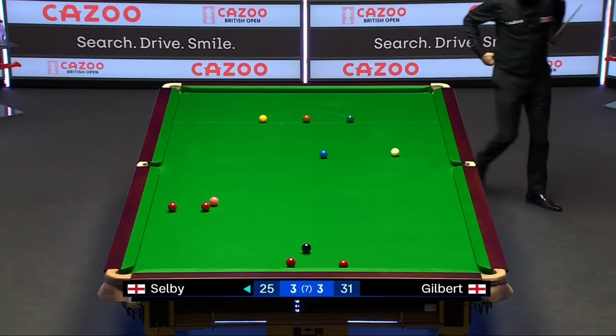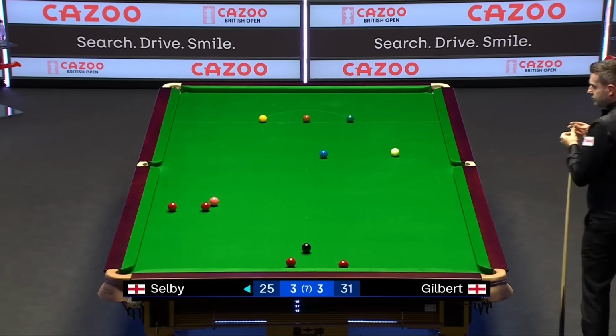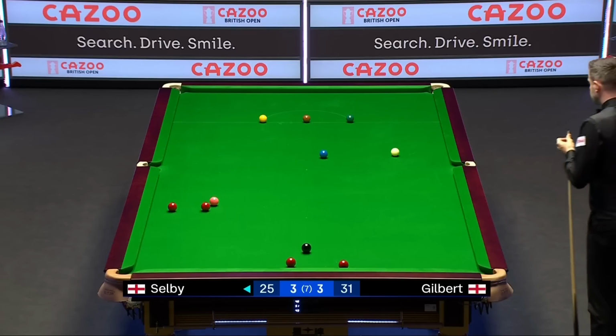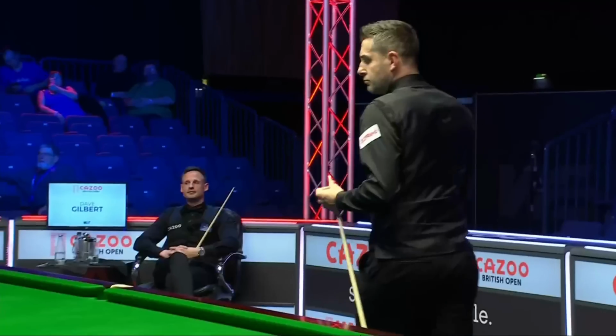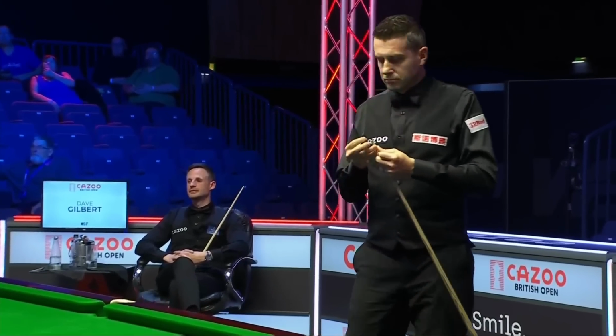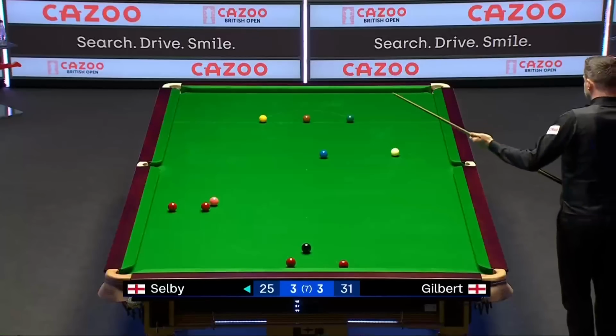I can tell you that table 2, very tight frame. There's 4 reds on the top cushion. Bill O'Brien 43 behind, 6 reds on. Hawkins is in front, 3-2 down, but looking good for 3-3 in his match.